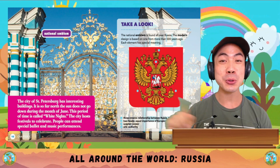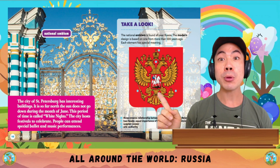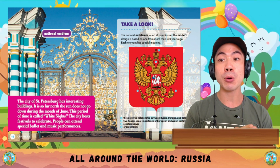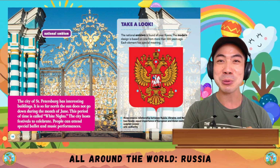And here we have the national emblem, which can be found everywhere across Russia. The modern design is based off one from more than 500 years ago, and each element has a special meaning.